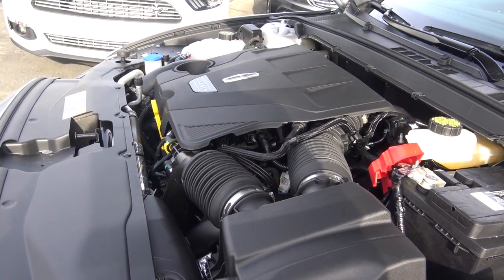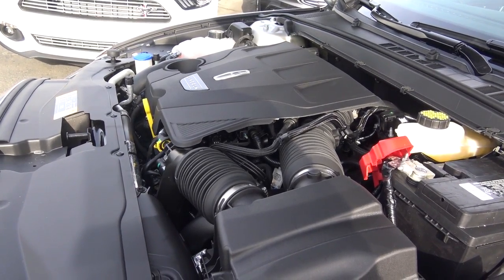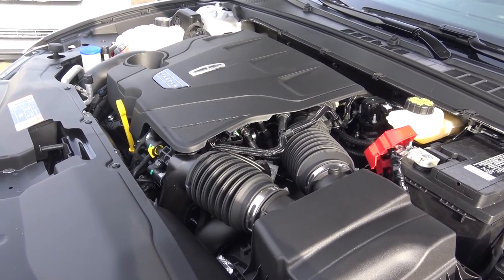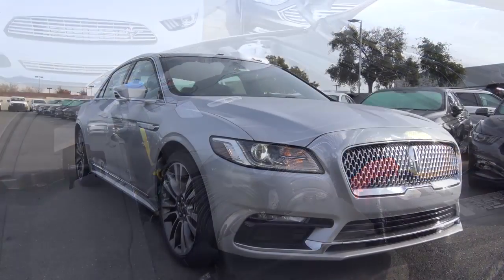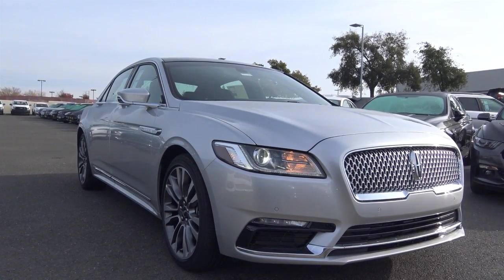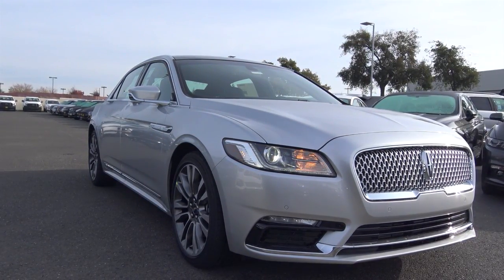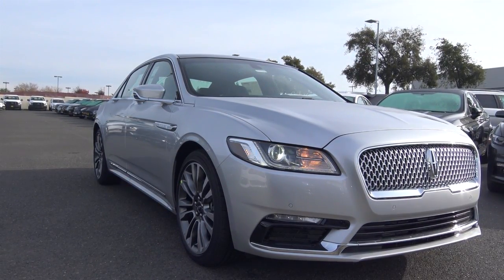Now, I certainly recommend going for the 3 liter turbocharged V6 if you want a whole lot of power, but this 2.7 liter turbocharged V6 should satisfy most consumers here. The 3.7 liter V6 can feel a little anemic at times, however. Now, probably the Lincoln Continental's main direct competitor is the Cadillac CT6. However, the Continental is in between the mid-size and the full-size luxury car market, so it has many different competitors that you could look at.